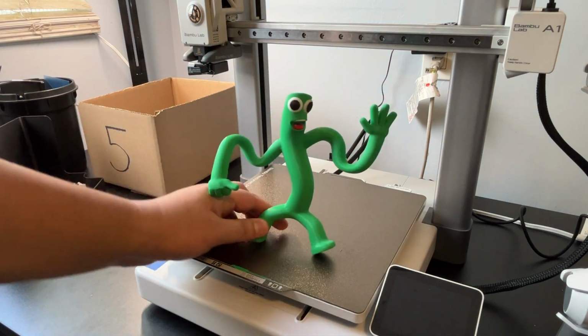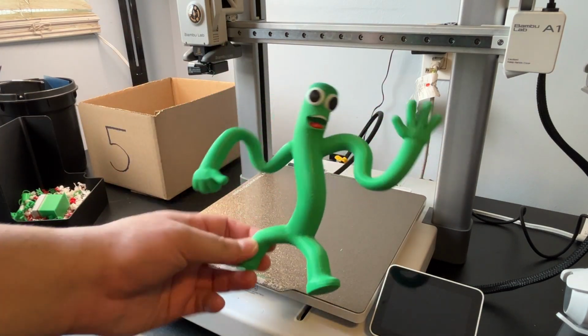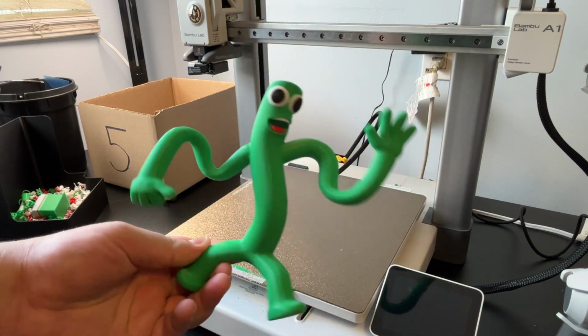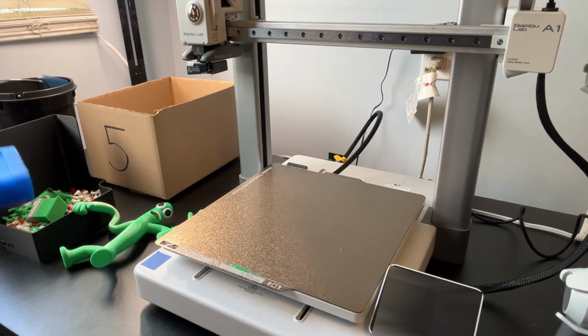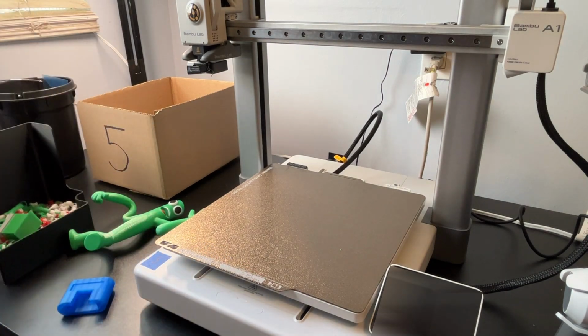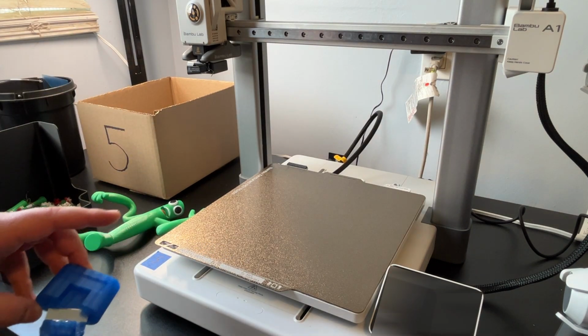So there you have it, Rainbow Friends Green. I don't know what it's about, but it was fun modeling this. Took me about 2 hours. Just quickly modeled it up. And again, it's quite a bit of wasted filament, but for now, it's the state of color printing.